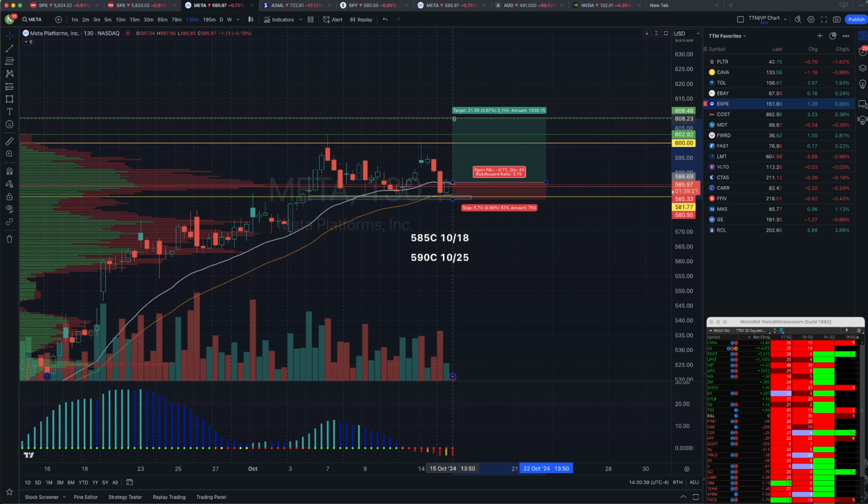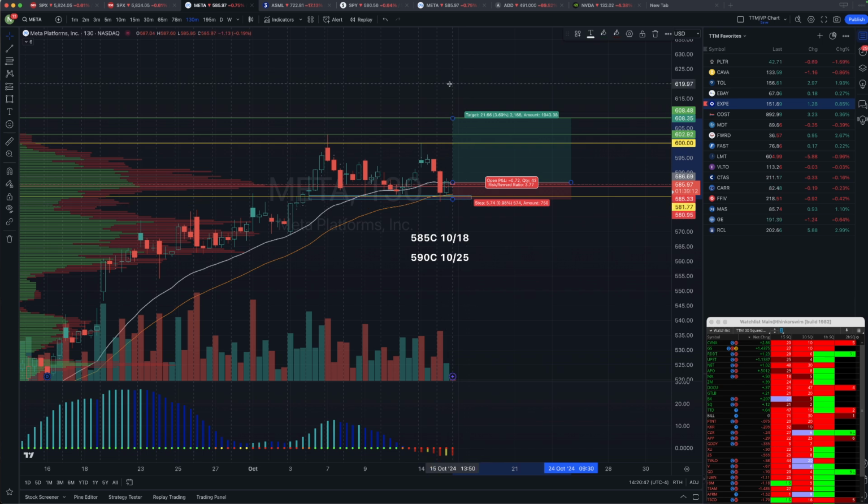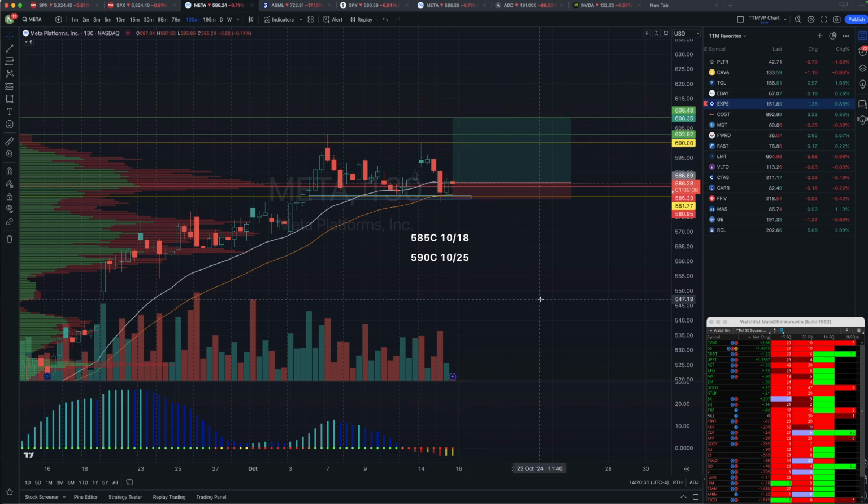And then our target number 2, if you're playing with a little bit more size, would be up there at 608, and your risk reward is 3.77. So that's an even better risk reward on that one. So that's a trade plan in Meta, and we'll do a couple more here in just a second.